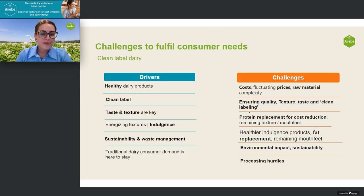Thank you very much, Marieke, and thank you, Ekeline, for guiding us through the consumer needs. We wanted to start with the challenges of the manufacturers with this slide. You can also remember the drivers for consumer needs in the products are really based on healthiness, clean label, taste, texture, indulgence, and of course, awareness of sustainability. So what we see is that traditional dairy consumer demand is really here to stay.